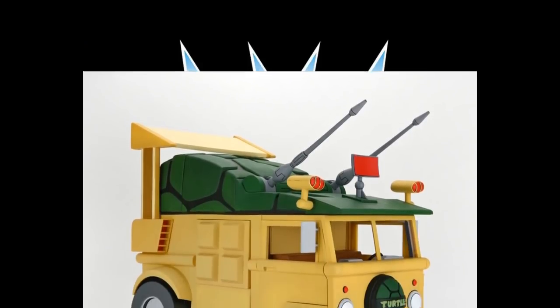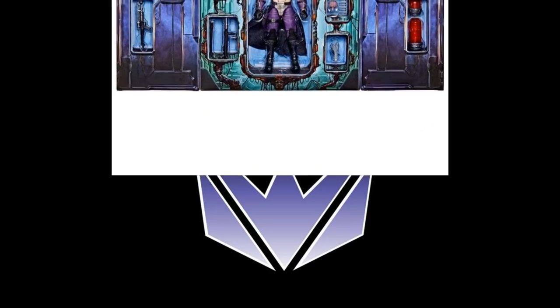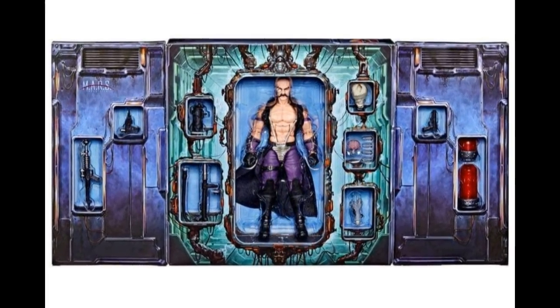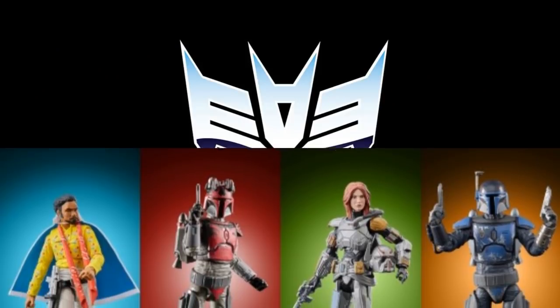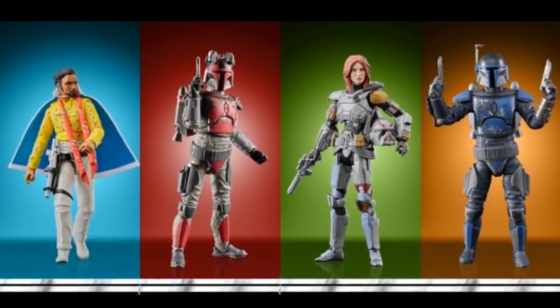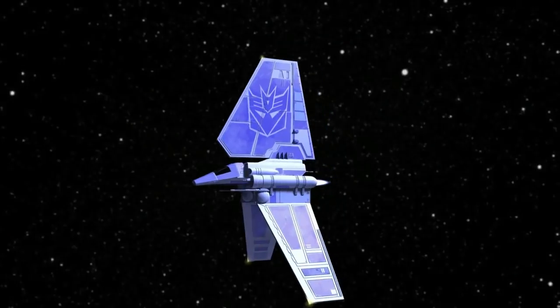NECA announces their Party Wagon, their van, and this is the third option for a van. I'm going to talk about this. We see the packaging for Dr. Mindbender, and, well, there's one bad thing about this, but it still looks pretty cool. And, of course, we had a Fan First Wednesday, so we got some Star Wars reveals. We're going to talk about all this and more coming up.